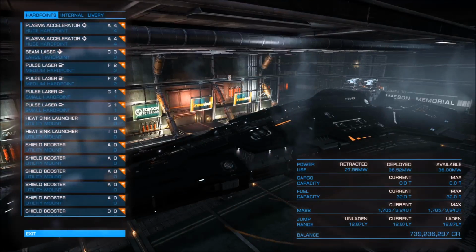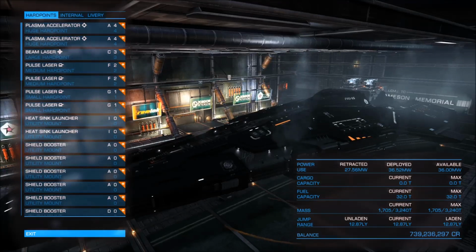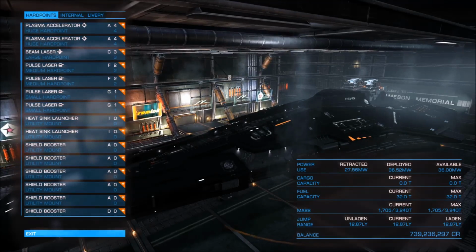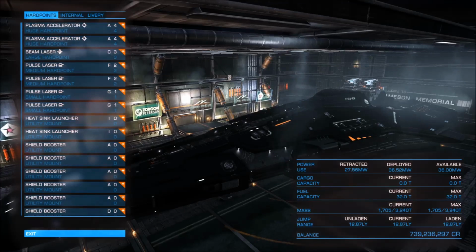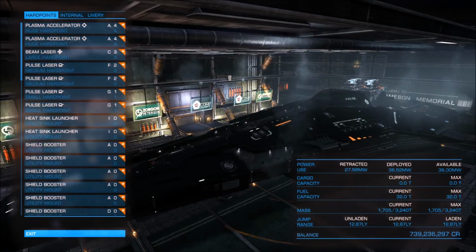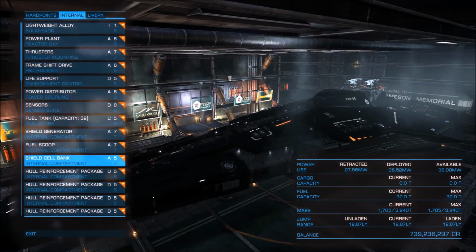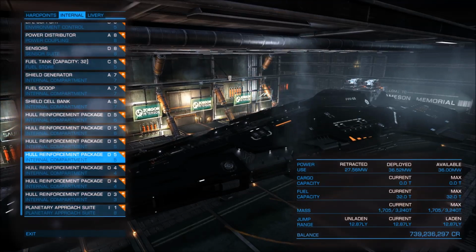And the Corvette with 2 class 4 plasma accelerators, 1 gimbal class 3 beam laser, 2 class 2 pulse laser turrets, and 2 class 1 pulse laser turrets as well. We could replace the medium turrets with beam lasers if you want, but I want to have a similar loadout with 4 turrets on each one of these vessels. 2 heat-sink launchers, 5 A0 shield boosters, 1 D0 shield booster, a power generator A7, a fuel scoop of A7, a sensor bank of A5, and everything else hull reinforcement packages. Unfortunately, with this loadout, the Corvette has quite a bad jump range at 12.87 light years.